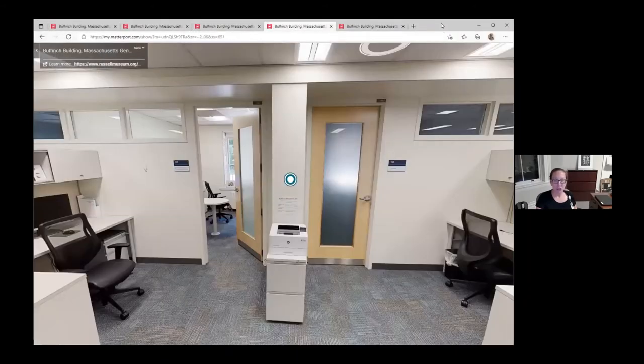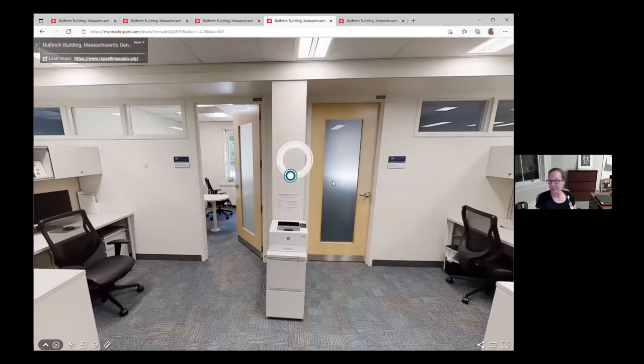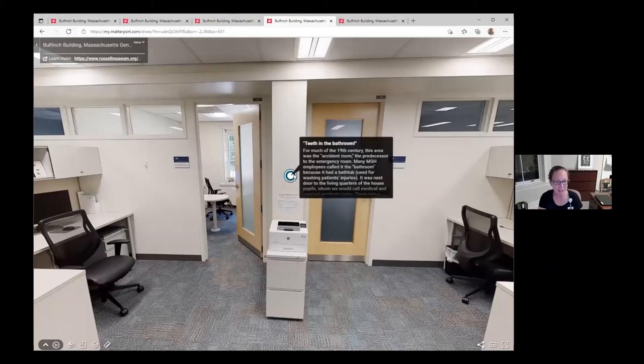So I just wanted to show another fun juxtaposition. This is actually in the infectious disease offices. My colleagues pored over countless floor plans and other materials from the Mass General Archives to try to figure out what existed where, when, and came across some interesting stories along the way, including the fact that this used to be what was called the accident room, kind of the early emergency room.